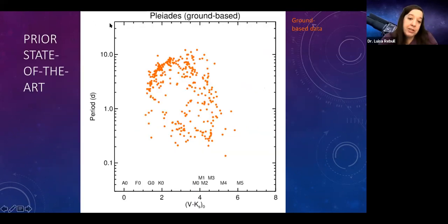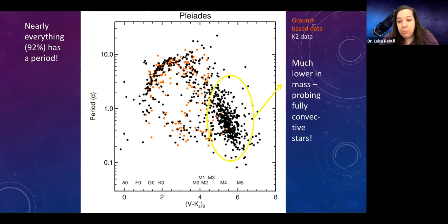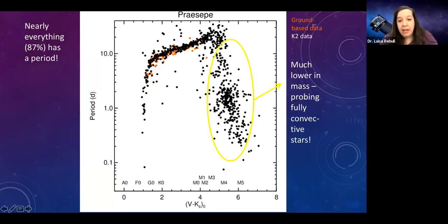So this was, again, the previous state of the art. Rotation period as a function of V minus K color for the Pleiades, and all the orange points are ground-based periods. And this is what happened after I got to it. If I have a light curve, I probably have at least one period for it. Nearly everything for which I have a light curve has a period. And we're probing much lower in mass. We're reaching into the fully convective stars, much lower mass than we ever have before. Here's Praesepe, again, state-of-the-art ground-based periods that were known before. And after I got to it, we're going much lower in mass. And again, these are fully convective.